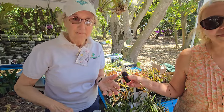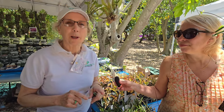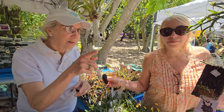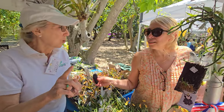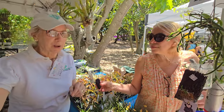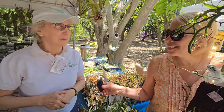Okay. So a tree fern is ideal? Fern or cork or a cedar shake. These are what they call twig epiphytes. In nature, they grow on a stick, like a little mango stick, or an orange blossom. And the leaves are under the shade of the bush, and they put their flowers out into the sun, and they attract pollinators.